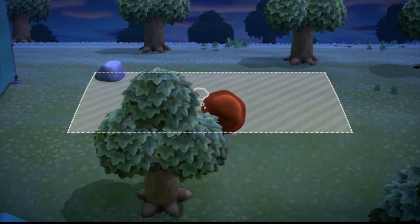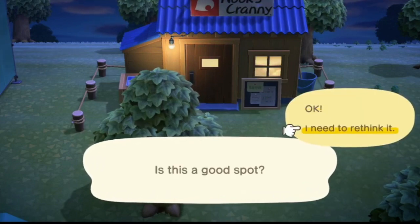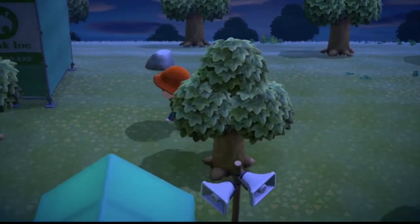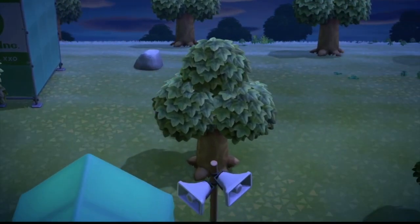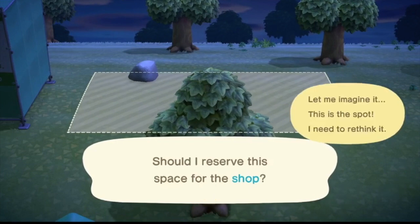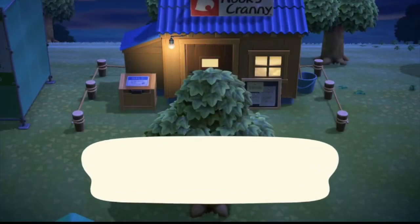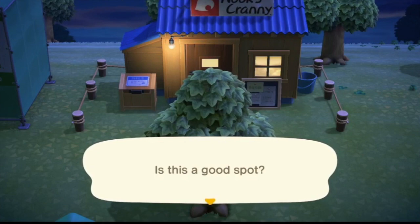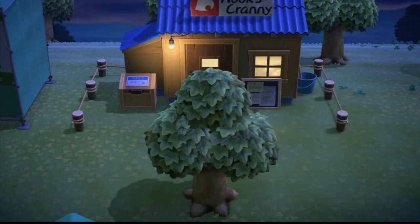Let's imagine that. What's going to happen to that rock? No, I'd need to check that, because it will really irritate me if it's not parallel to that. Let's try. That looks okay. Shall we? What do you think? Should we do that there? It's going to move that rock. That's the only problem. The shop and the museum next to each other. Not a bad idea, is it? Okay, let's do it.